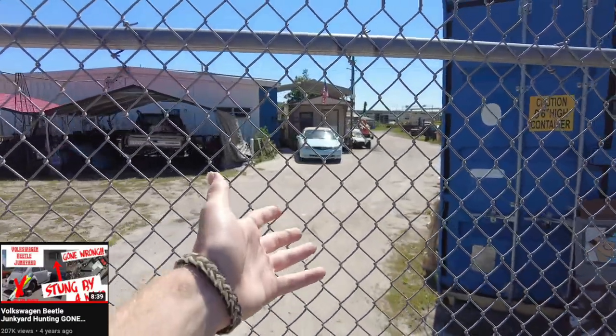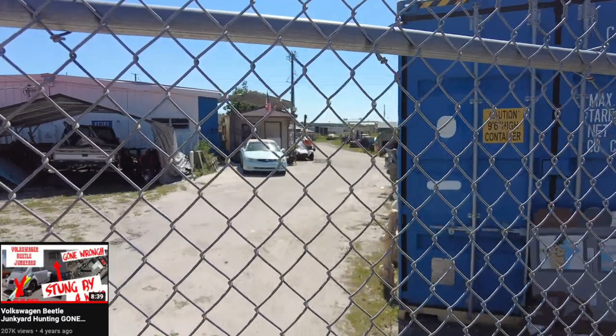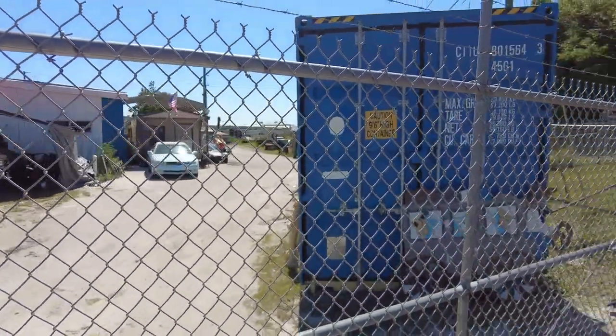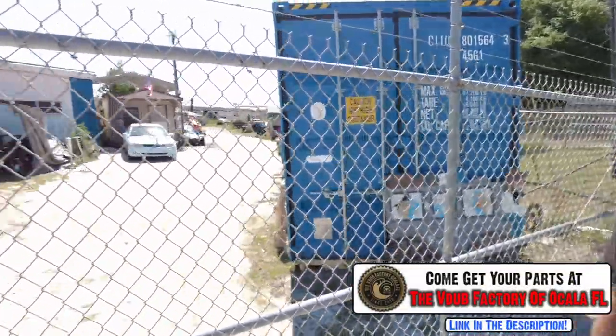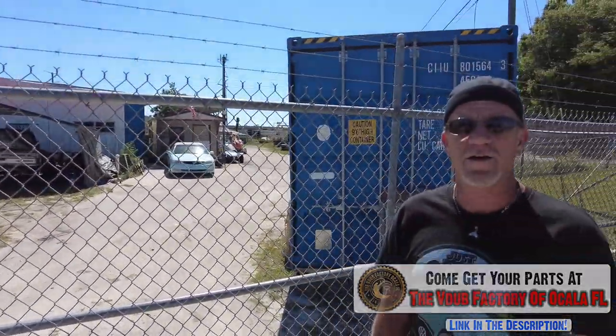But yeah, this is the place. This is where our biggest video, the Volkswagen Junkyard hunting video, went down a couple years ago, before Just Buggin. It's been 5 years ago. Yeah, that was eighth grade. Yeah, we got the Challenger all parked over there. And since we were in the area, we figured we'd stop by here.